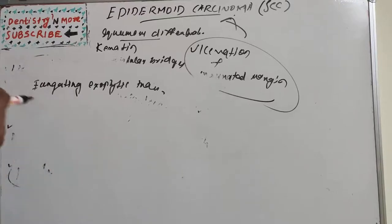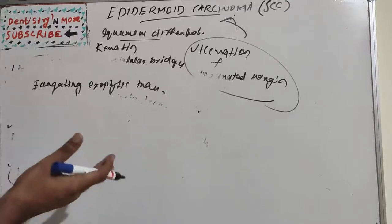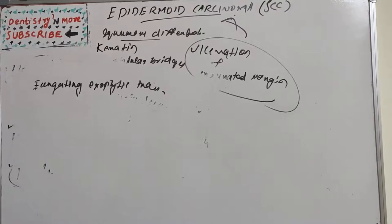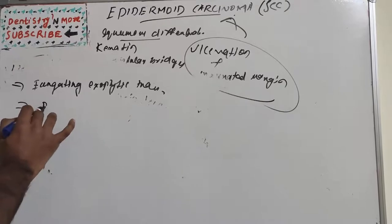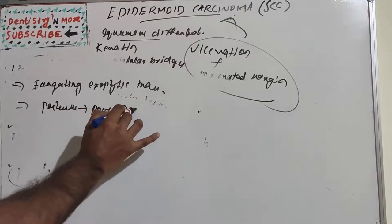Lesions on the posterior portion are usually of a higher grade of malignancy, easily metastasize, and offer a poor prognosis because of their inaccessibility for treatment. So for the anterior part we can go for surgical excision, but on the posterior part, because of accessibility, it is a poor prognosis. Posterior part, poor prognosis.